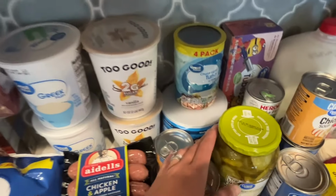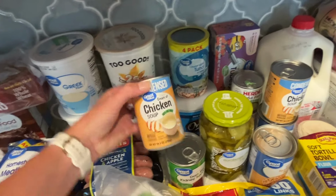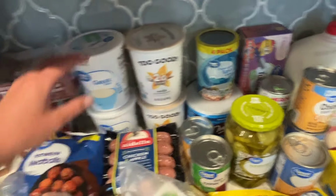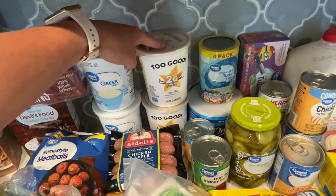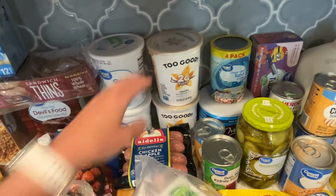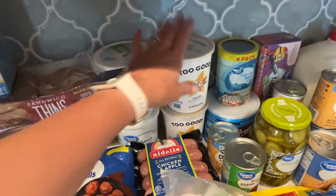I got some Ovaltine down here to make some taco milk for the kids. Another thing of cream of chicken soup for the casserole. I got 2 of these yogurts. This is the Too Good yogurt. It is really good, and it's only 2 grams of sugar per serving. So we absolutely love it. So I got 2 of these.